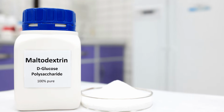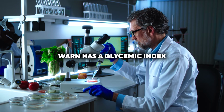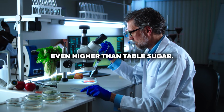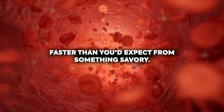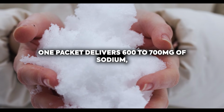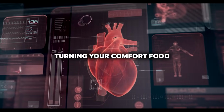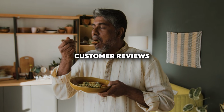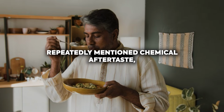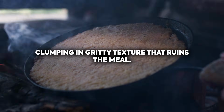This mix is built on maltodextrin, which food scientists warn has a glycemic index even higher than table sugar. That means it spikes blood glucose faster than you'd expect from something savory. One packet delivers 600 to 700 milligrams of sodium, turning your comfort food into a cardiovascular concern. Customer reviews repeatedly mention chemical aftertaste, clumping, and gritty texture that ruins the meal.